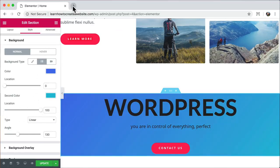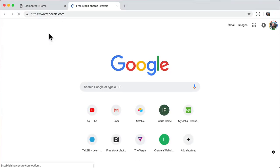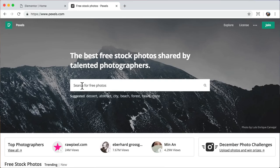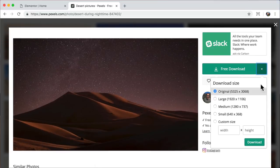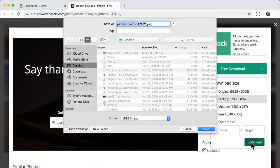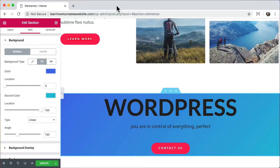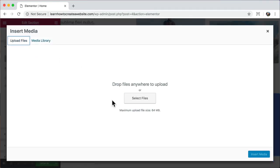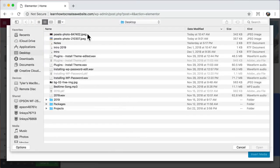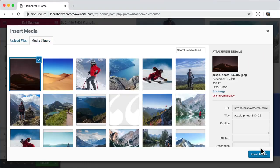And of course, again, we can add a background to this section. So we can open up a new tab. Let's go back to pexels.com and let's search for desert again. And now we can choose another desert image, and we can click on the large size instead of original and press download and save that to our desktop. Exit out of there. Go back to background type classic and choose an image, upload files, and select files. Choose the image and press open, wait for it to upload, and insert media.